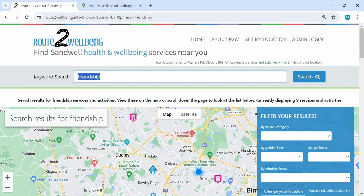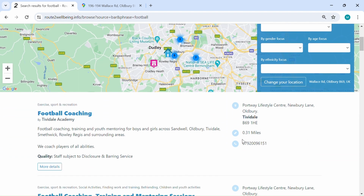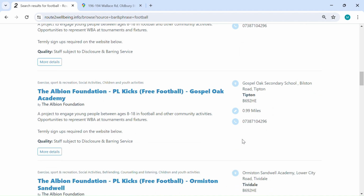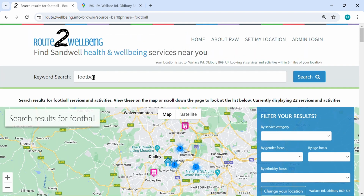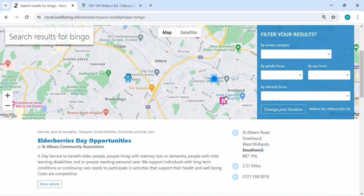Let's try again, this time using the word football, because that's something the person's interested in. You'll see 22 activities listed, including coaching and training, youth work, community activities, and even walking football. And let's try a final activity, looking at the word bingo. And bingo, here they are, 5 different opportunities to meet people over a game of bingo in a number of different settings across the borough.